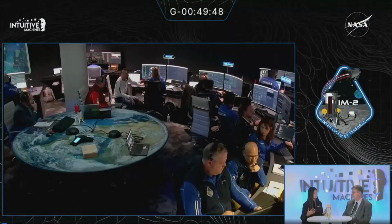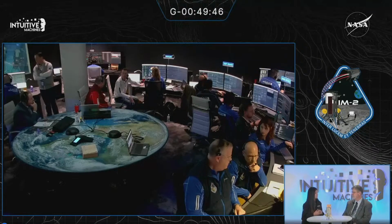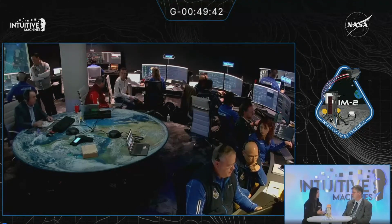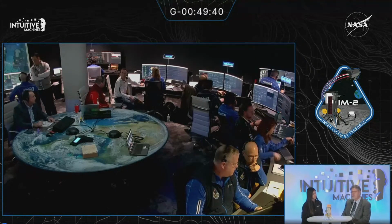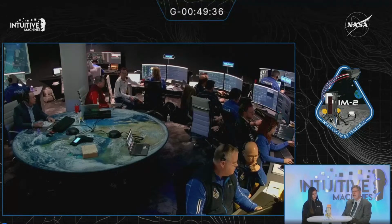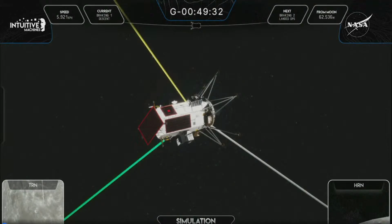Talking now about this specific mission for IM-2, can you tell us why some of the specific science and technology instruments were selected for this mission and then also for the first mission for Intuitive Machines? So for Intuitive Machines' first mission, NASA primarily selected scientific instruments. As a matter of fact, we left it up to Intuitive Machines to pick out which NASA scientific instruments that we had available for the moon they would fly on IM-1.